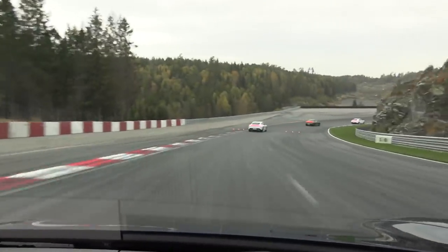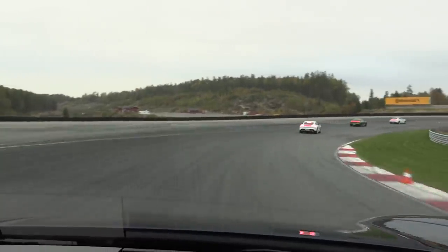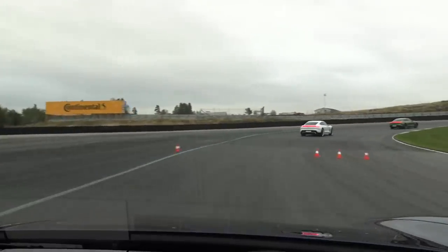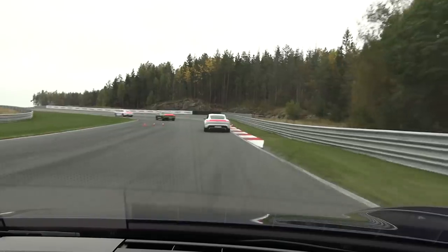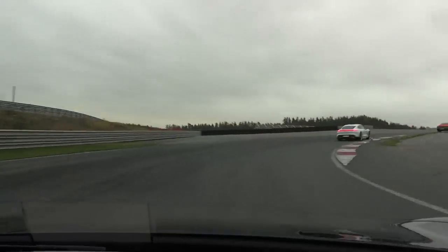Whoa! And yeah, we just follow the Swedish instructor. He will talk over the radio. So, yeah, it's the first time I try Porsche Taycan 4S. Oh, it's not 4S, Turbo. I've done the Forest before.